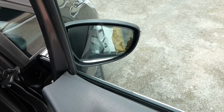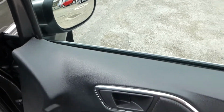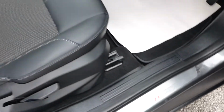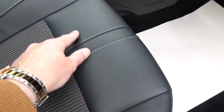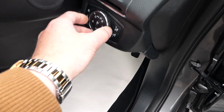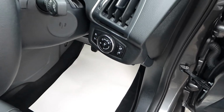Electric heated door wing mirrors, I'll just demonstrate those to you. Just folding in electronically, another nice touch on the Titanium and the Titanium X. Electric windows, nice kick strip, B-Max. So like a white stitching on the outer edges of the seats and down the middle there. Cruise control standard. Automatic headlights in this position, just move them across there. In that position they'll automatically come on for you.